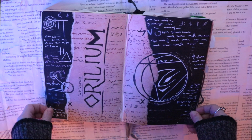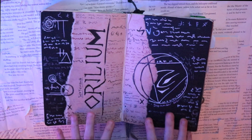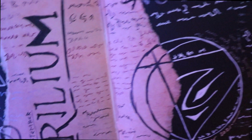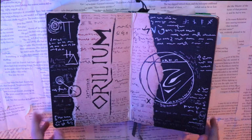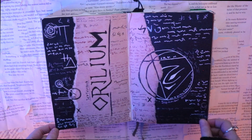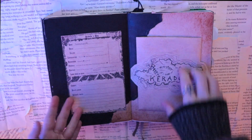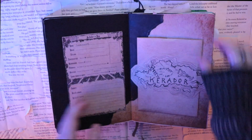September was an Irelium month that was supposed to look really cool. Can you tell how cool this could have been? Like, this could have been really cool. I still like how this turned out, but I didn't use it, unfortunately. I didn't fill out my thing, the scholar key. I didn't use any of this, unfortunately.